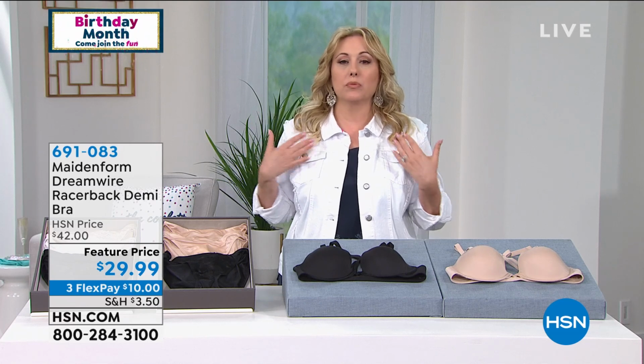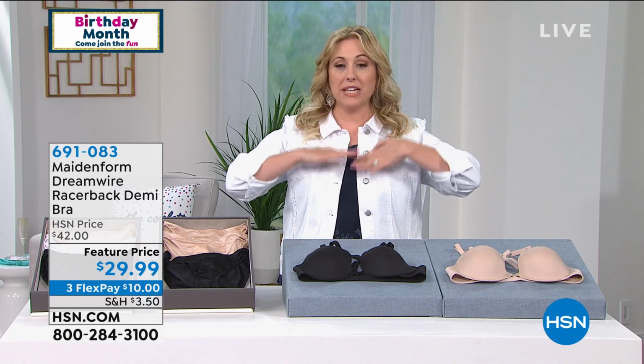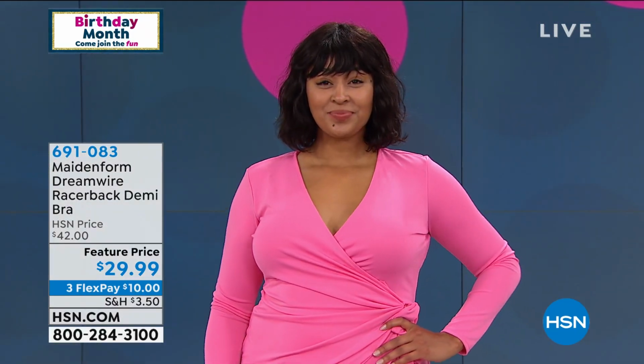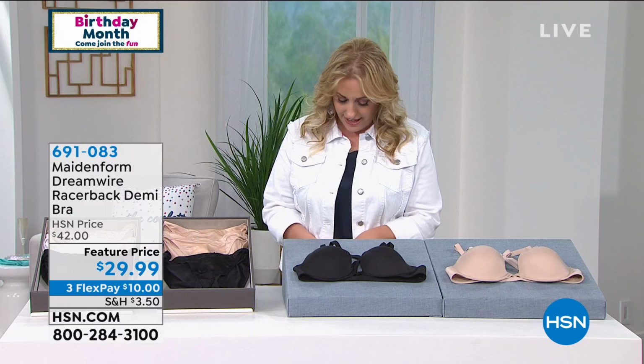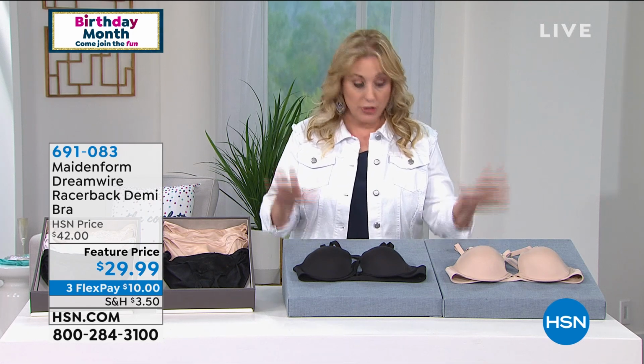So a Demi Bra is really, if you're wearing something low cut, like our model Kenya on the runway, she's wearing a really cute wrap dress. So you don't want a bra that's coming up to here when you've got a nice V, a sexy dress like that. So $10 to get home. We have two color choices. We've got black or nude. And Kevin, I have a leopard pink on my card, but maybe we don't have that available anymore. No longer available.